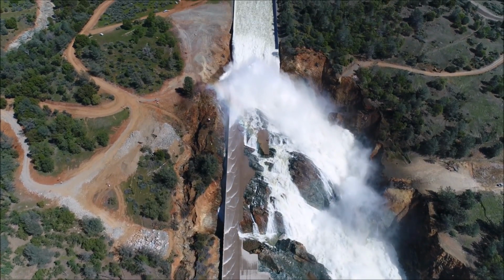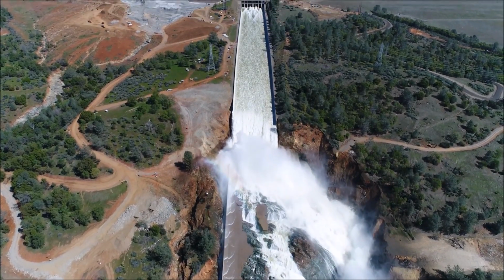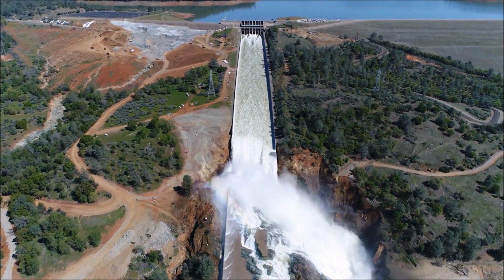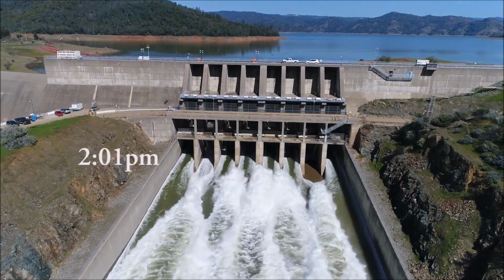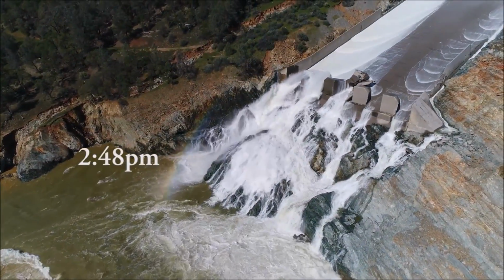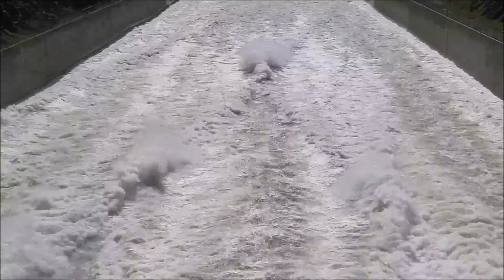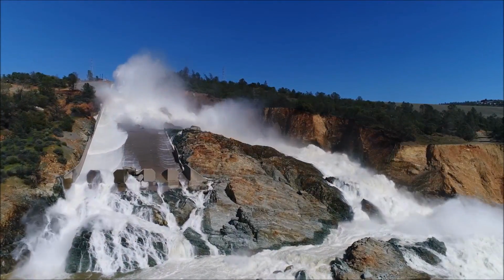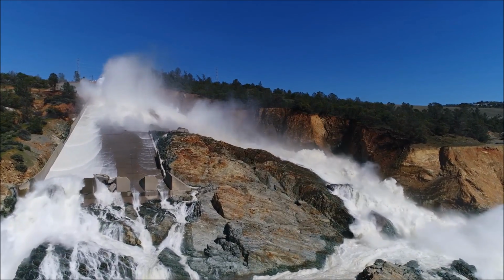Again, the Hyatt power plant was shut down out of an abundance of caution during this operation, but once they determined the amount of debris and the stability of the water level in the Thermalito diversion pool, the Hyatt power plant was started back up fairly soon after this operation began. Looks like a motorboat wake as the water departs the spillway gates. And there's your newest waterfall feature in Northern California, the busted Oroville main spillway.